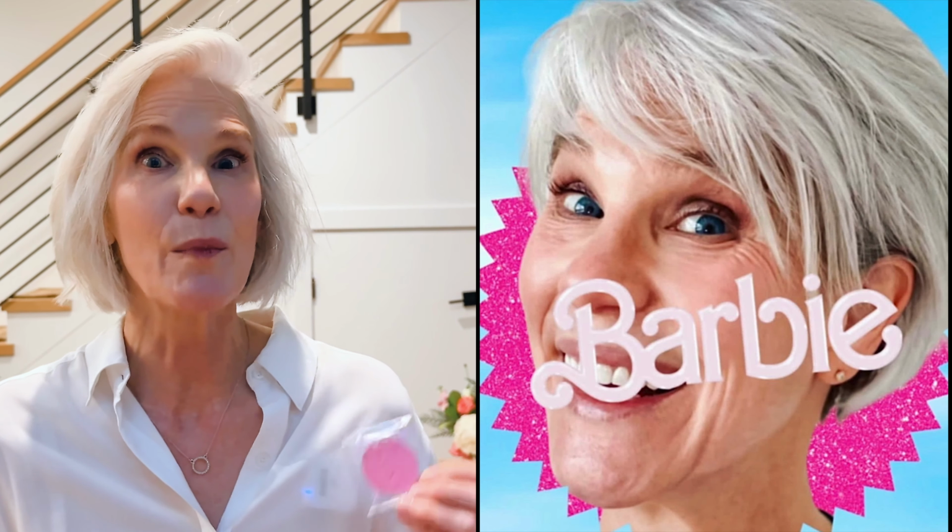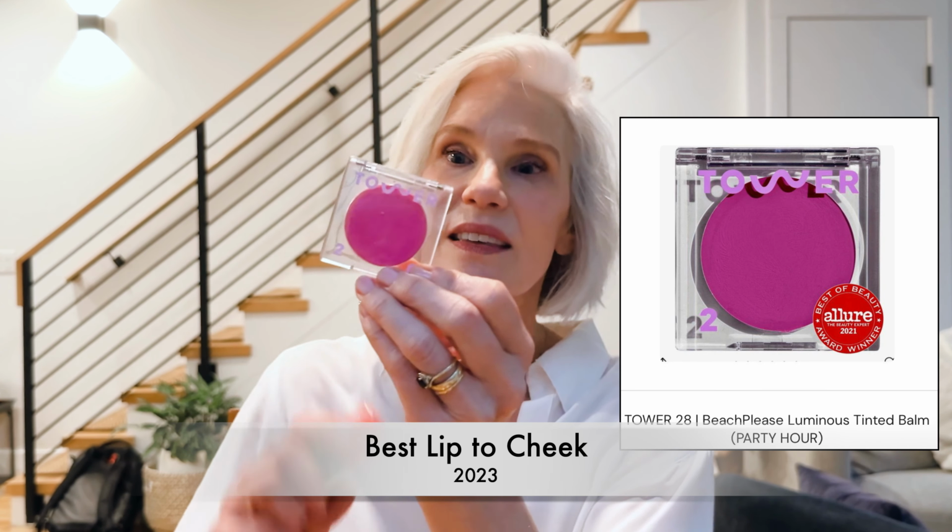My top pick for a 2-in-1 lip-to-cheek product in 2022 was Euphoria's Bio Blush, and it looked like it was going to be my top pick for 2023 until the Barbie movie came out and Tower 28 released Beach Please. This is the color Dream Hour. These are lip to cheeks that are just so creamy. They're more emollient than the Bio Blush, and I absolutely love them. They come in multiple shades.